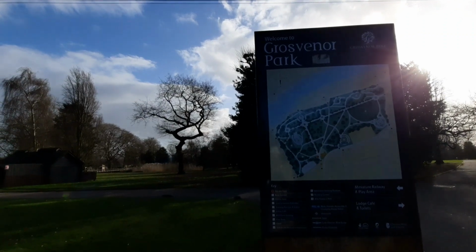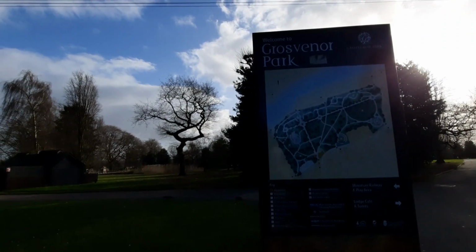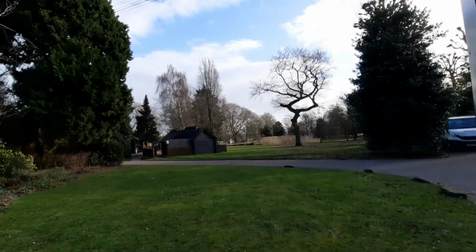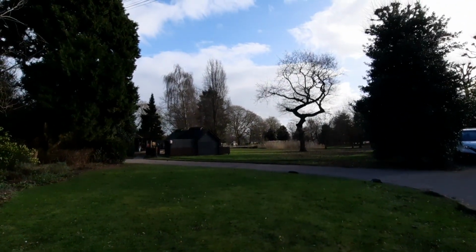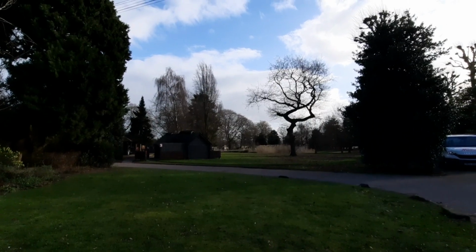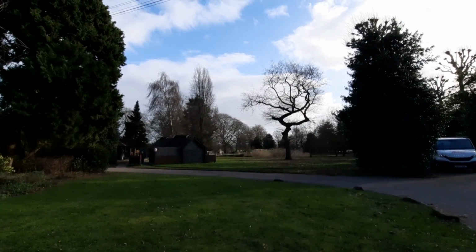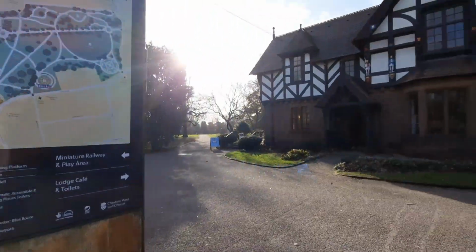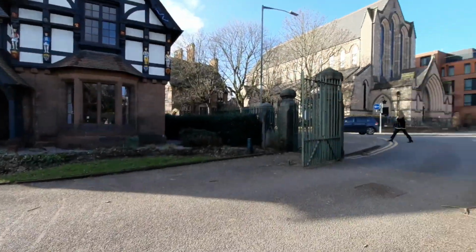The first place that I arrived at is Grosvenor Park, but I do not want to enter the park because it may take hours. I would rather visit other sites. If I have time, I'll come back to this park. I can see the willows swaying. It's really, really extremely windy here. Let me exit the park and go to my next place.